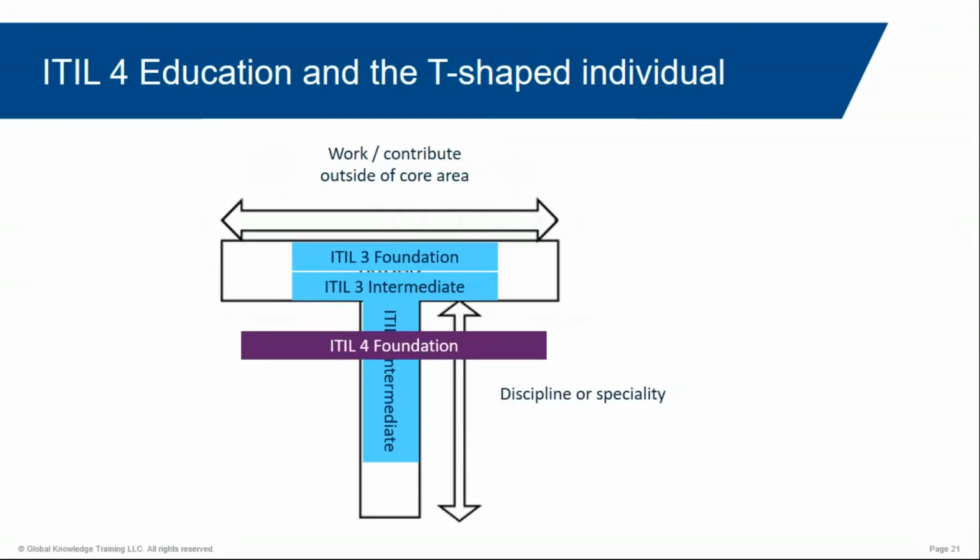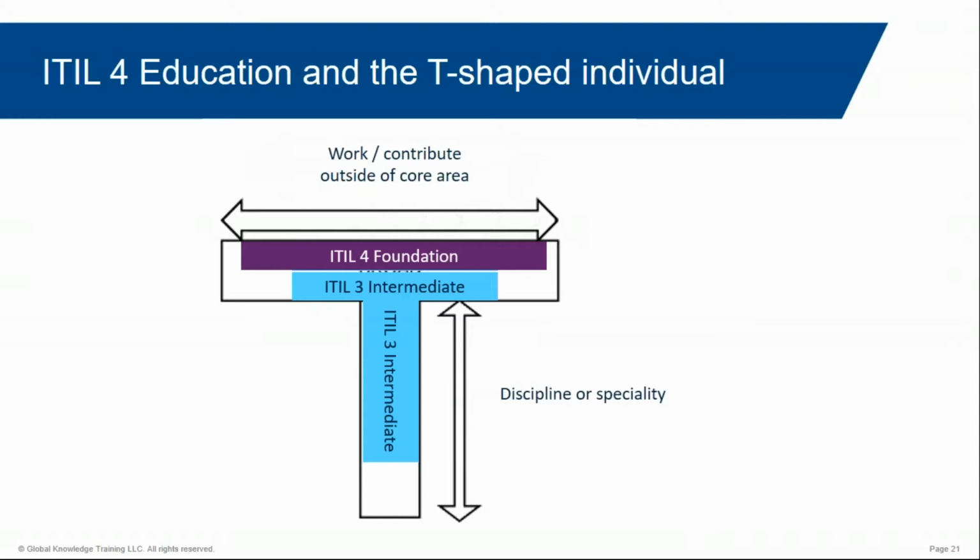So where's ITIL 4 going? Well, ITIL 4 Foundation, simply by its nature, is covering a much greater area of how ITIL contributes and works outside of its core area. But it's also at the next level, and this is one of the views of the next level. It's not been totally finalized yet, but this is where a lot of the thinking is going, that information at the next level of qualifications is actually going to span the same sort of breadth, but the depth of it isn't going to be as much as you were expecting from ITIL version 3.